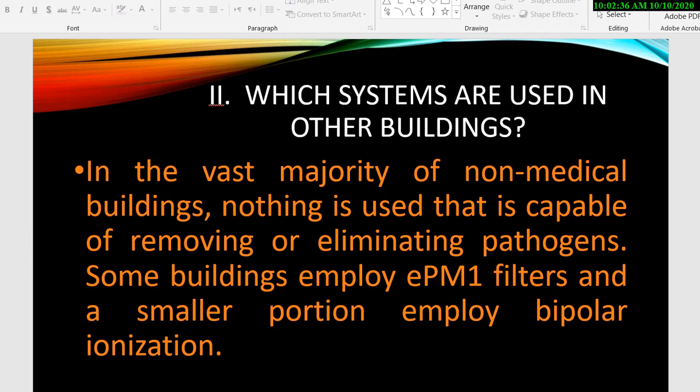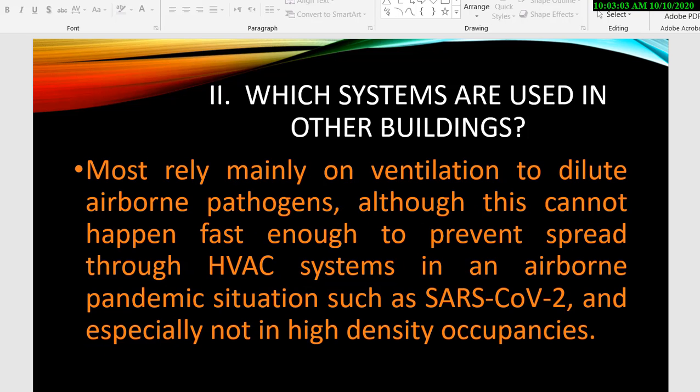Second, which systems are used in other buildings, i.e., commercial or residential? In the vast majority of non-medical buildings, nothing is used that is capable of removing or eliminating pathogens. Some buildings employ F7 filters and a smaller portion employ bipolar ionization. Most rely mainly on ventilation to dilute airborne pathogens, although this cannot happen fast enough to prevent spread through HVAC systems in an airborne pandemic situation such as SARS-CoV-2, and especially not in high-density occupancies.